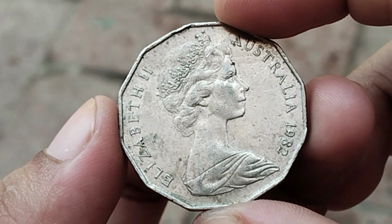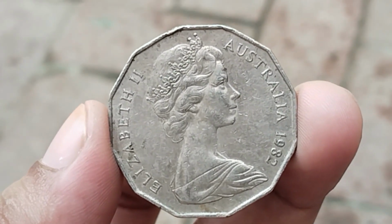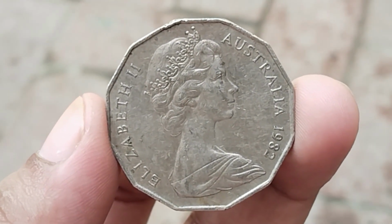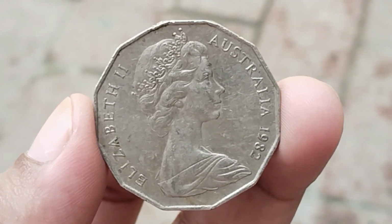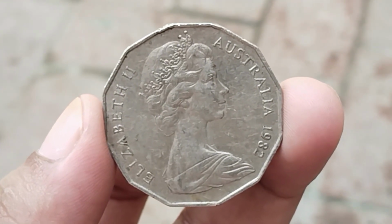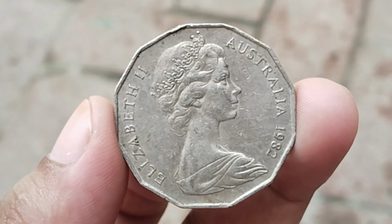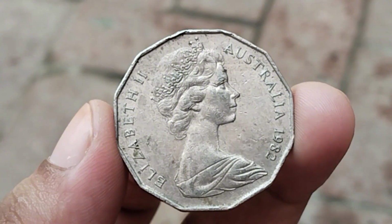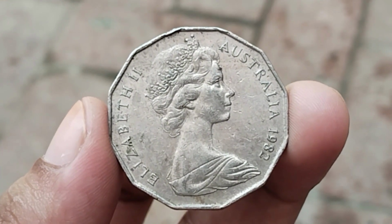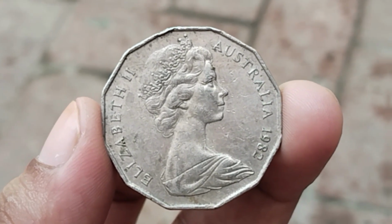Historical importance: 1982 was an important year for Australian coinage, and collectors often seek out coins from significant years in history. The coin's connection to Australia's rich numismatic history makes it even more desirable. So, there you have it. The Australia 50-cent 1982 coin is not just a piece of currency, it's a piece of history, and for some lucky collectors, a ticket to millions of dollars. Coins like these remind us that treasures are often hidden in plain sight, waiting to be discovered by those with a keen eye for detail.